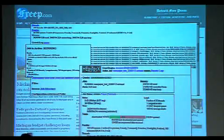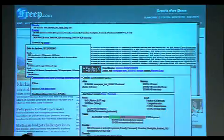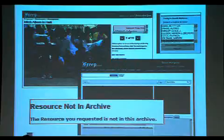With freep.com, the library has been able to test archiving strategies, but that's only one newspaper. We really need to do more testing and find out what the impact of our strategies are on large and small and different types of sites, what the resources needed are to do this. So I just want to mention a little bit about what we know we can't do.